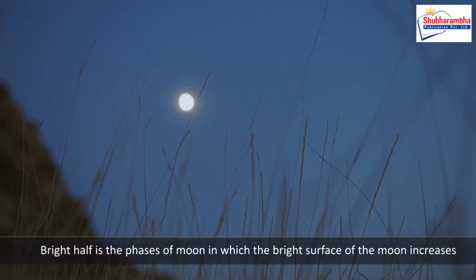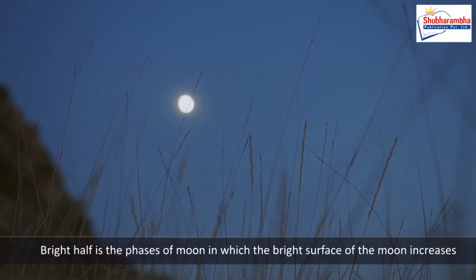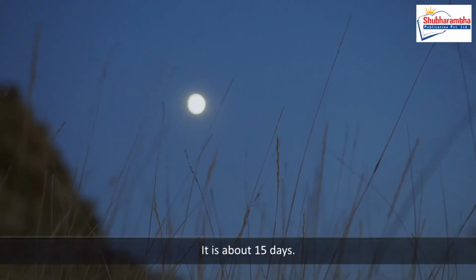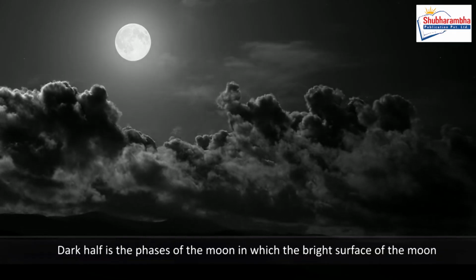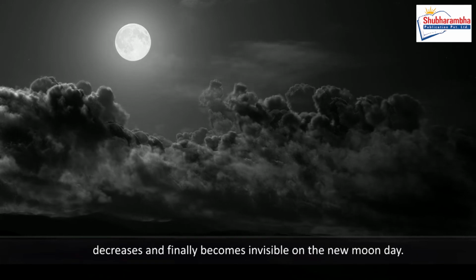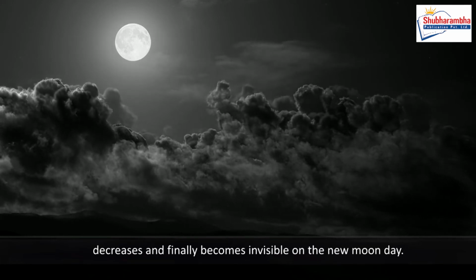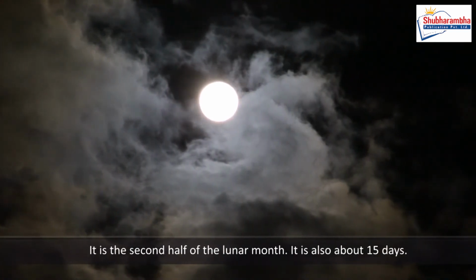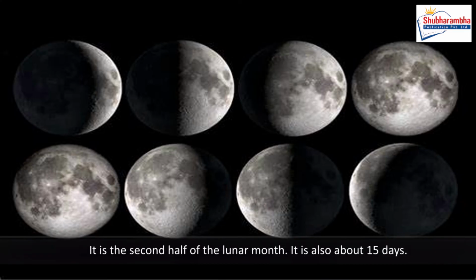Bright half and dark half. Bright half is the phases of Moon in which the bright surface of the Moon increases gradually and reaches maximum on the full moon day. It is about 15 days. Dark half is the phases of the Moon in which the bright surface of the Moon decreases and finally becomes invisible on the new moon day. It is the period between full moon and new moon. It is the 2nd half of the lunar month. It is also about 15 days.